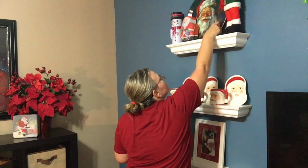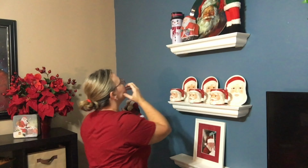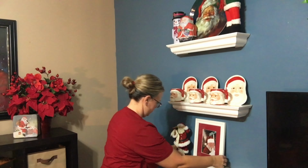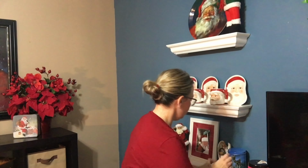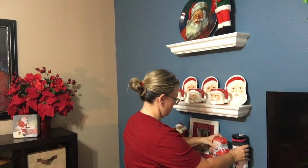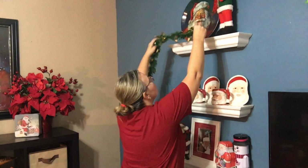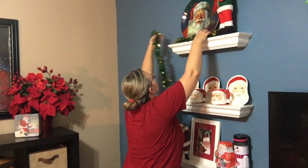I'm also really proud of myself for getting that appointment set at the resale shop, because I'm getting all these things in well before Christmas so that maybe someone else can take delight in some of the Christmas items that I am bringing there this year. We can just add that to the list of reasons that I like to decorate a little bit early.